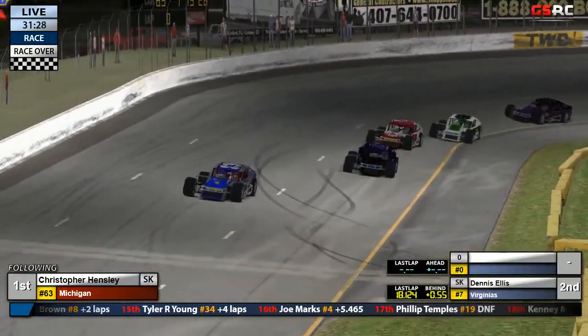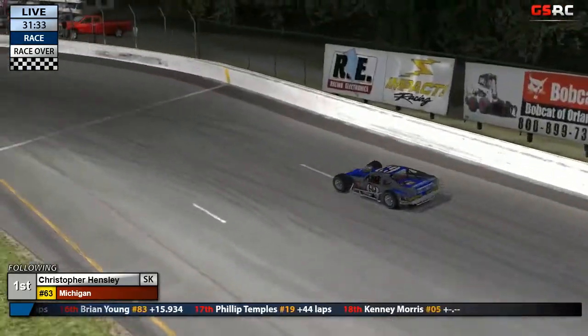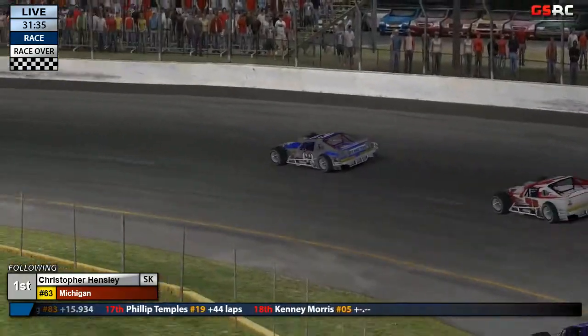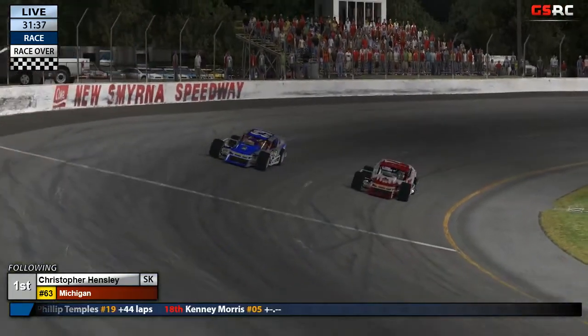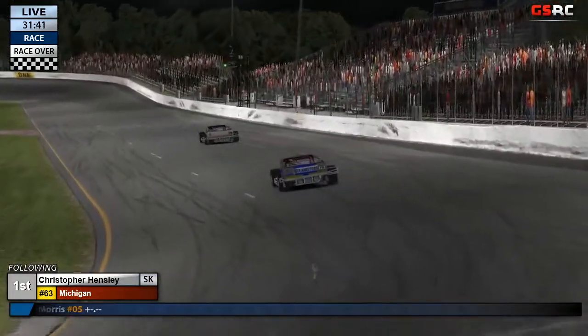Congratulations to Christopher Hensley. 2nd place to Dennis Ellis. 3rd place to Ronald Henry. 4th place to Donnie Moore. Tim Knott picks up 5th place. I think Lowell Jewell came in 6th place, and that should be enough for him to lock up the championship in car number 55. Ryan Nuss finishing 7th.